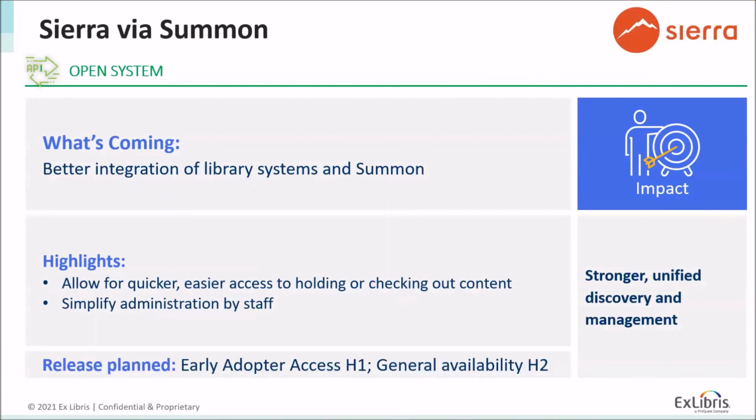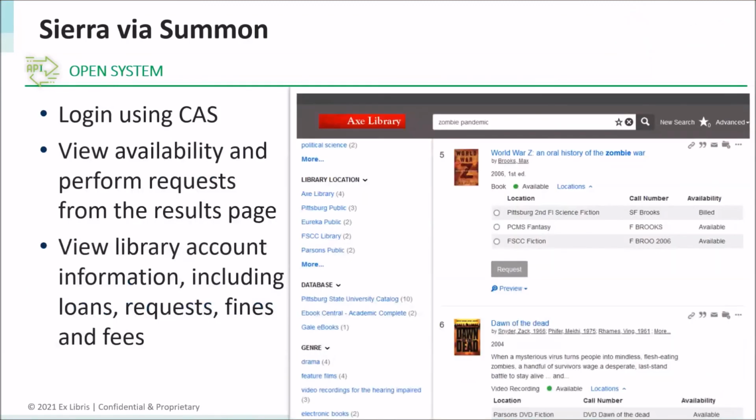So again, we're continuing the early adopter work. Some of the things we're doing in this integration project, and I should mention, even if you're not a Sierra customer, you still benefit from the development work we're doing here to do this integration. The first phase of this integration involves using CAS for your login or authentication option. While doing that, we also laid the groundwork so that we can do a second phase, which will be support for SAML for that authentication.